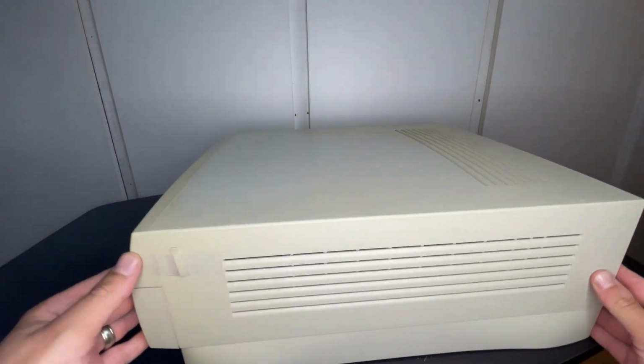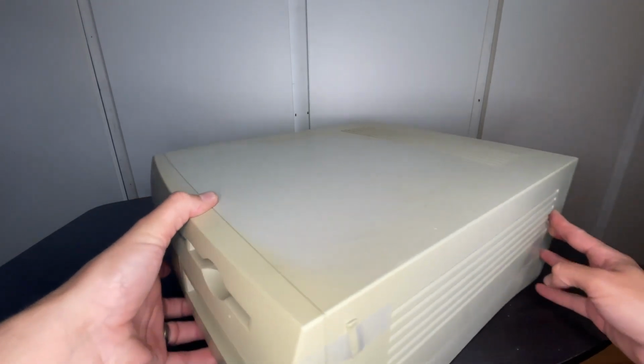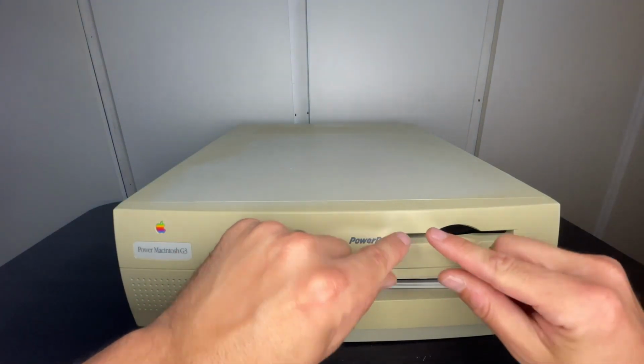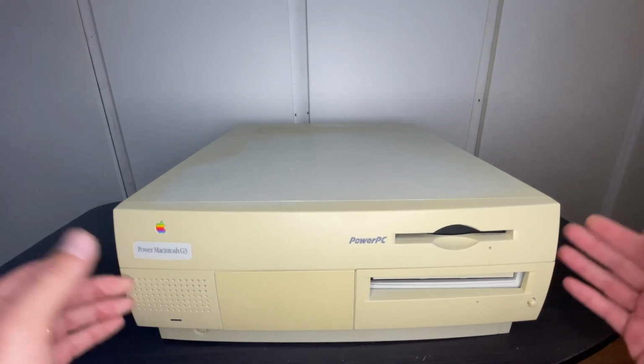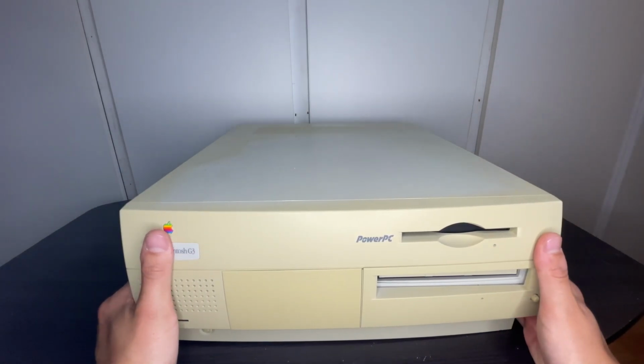Now, some of the plastic broke, unfortunately, including this part of the power button. So the power button still does work, but if you ever see these old power buttons, it's like a circle and then there's two pieces to the side. So it still pushes, but you've got to be very careful not to push too hard because, again, super brittle. So, very cool addition to the collection.